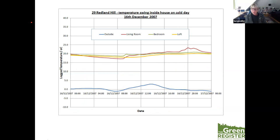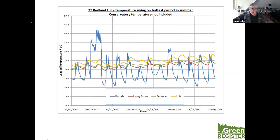This is the week before we went away. It was a bit colder outside and it's over a 24-hour period. And this shows the lack of extreme hot and cold temperatures. So in each of the floors, the temperature range was quite narrow, which left a very comfortable feeling in the house. And this is actually in summer to show that external wall insulation can stop you overheating. So this is the temperature. Again, the colours are the same. Blue is external temperature. Internally, it was mainly quite comfortable, although this is obviously skewed because you also have the windows open in the summer.